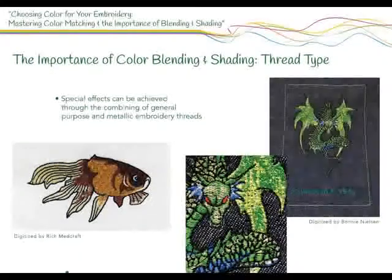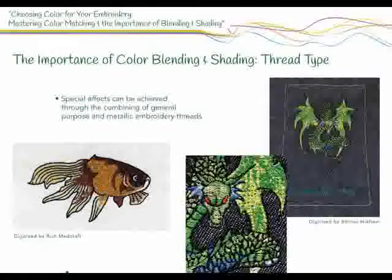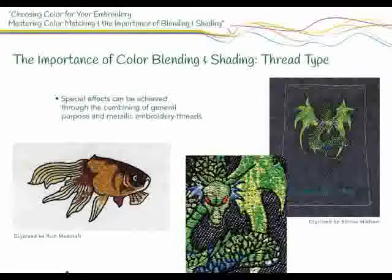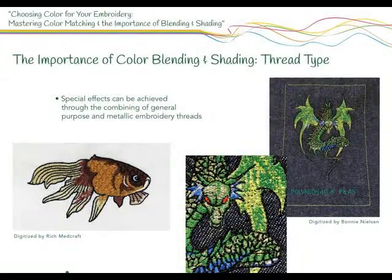Sometimes special effects can be achieved through the combining of general purpose and metallic embroidery threads. Here, the goldfish is truly gold and seems to shimmer through the combination of classic rayon, super twist, and FS or smooth metallic. The stitch pattern chosen adds to the effect of scales and gills on the side, and the green dragon becomes animated through the blending of Polyneon 40 and FS 45, another smooth metallic. The reflective nature of the metallic threads works to blend and give depth to the wings and scales.